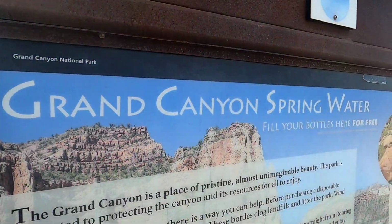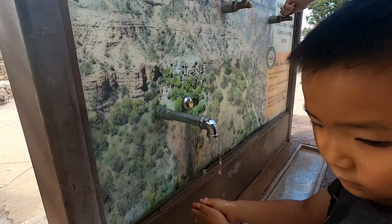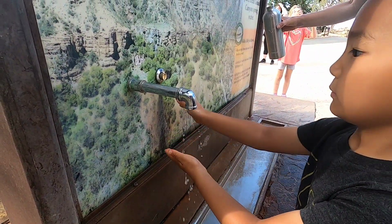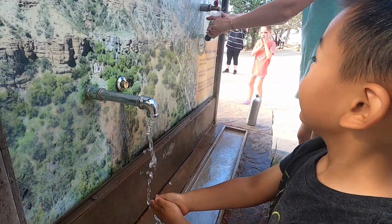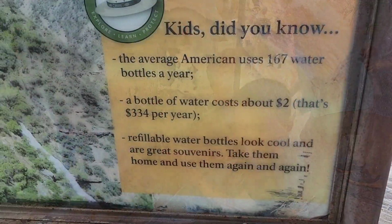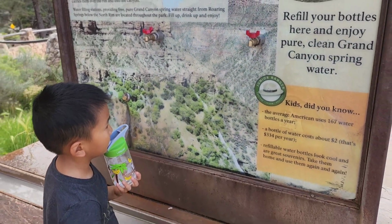Refill your body here and enjoy pure, clean Grand Canyon spring water. Kids, did you know the average American uses 167 water bottles a year? A bottle of water costs about $2. Refillable water. You got enough water, Joe?